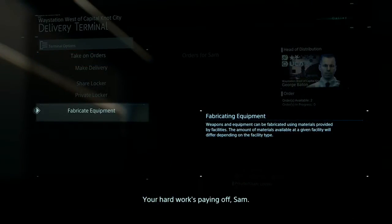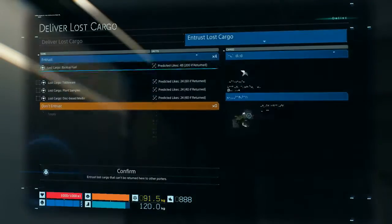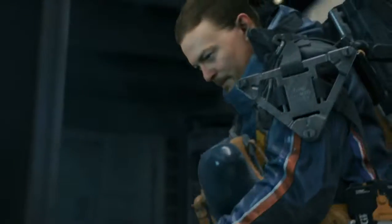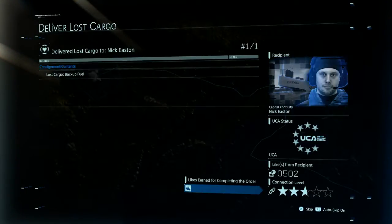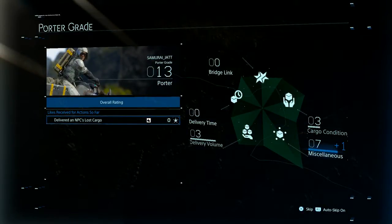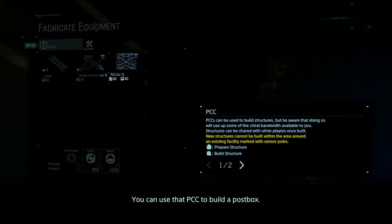Your hard work's paying off, Sam. Thanks to the increase in network capacity, HQ is now in a... Should prove useful. Delivering cargo. Sam, you can use that PCC to build a post box.